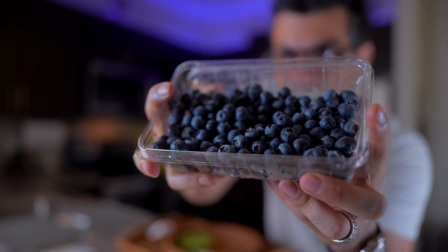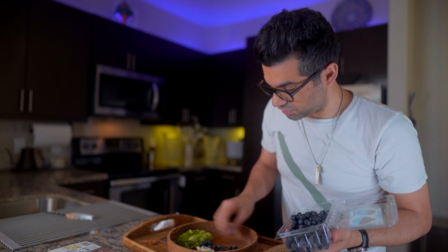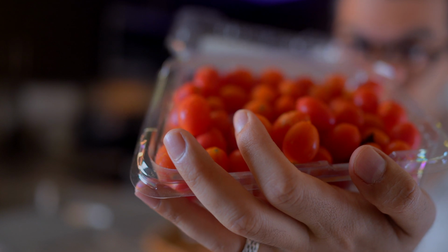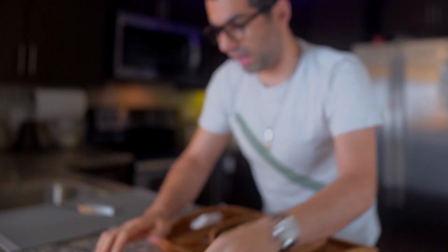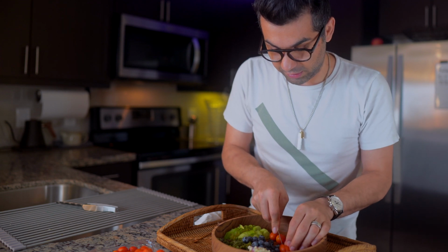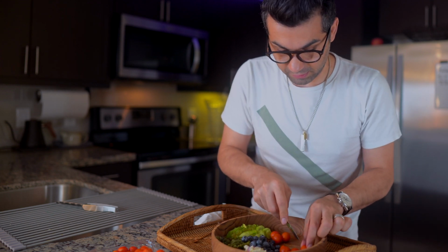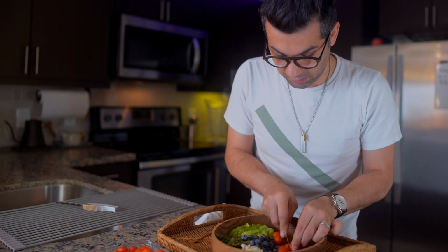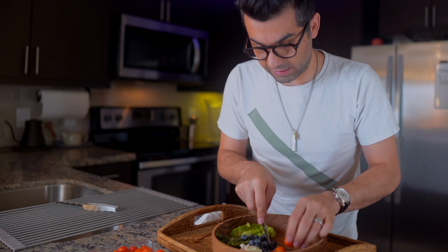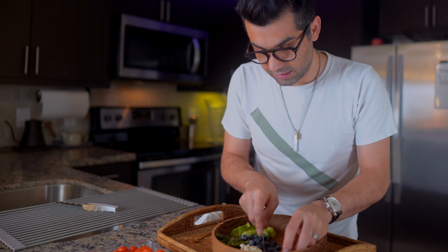The blueberry that I use is organic blueberry, and this thing is full of nutrition that is perfect for starting your day. These little cherry tomatoes, and wow, these things are good. Now, I washed these when I got them into my house, so I don't need to wash them again, redundant. But I just cut them in half just to make the process of eating easier. And I put it on my plate.